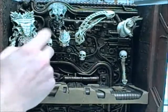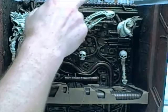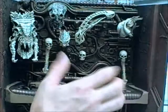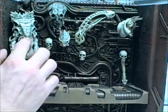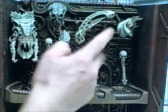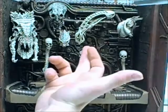Now, this is the skull that came with it. A lot of people have said that it's softer plastic, and it actually is. These others have a harder feel. This is definitely a softer plastic. That's not to say it's rubbery or anything along those lines, but it is softer. And it's still really cool. Unfortunately, the jaw isn't hinged like some of the other ones. Actually, no. There's only one that's hinged.